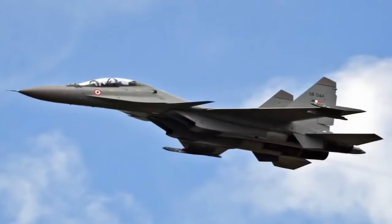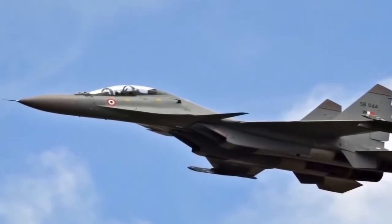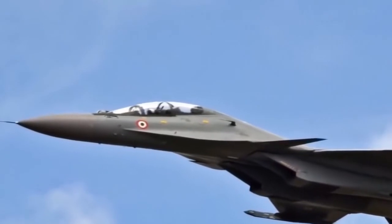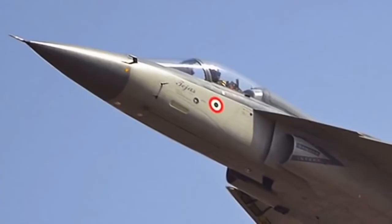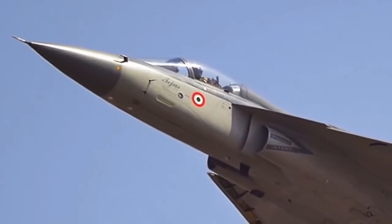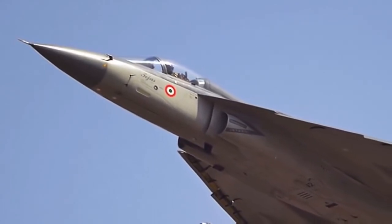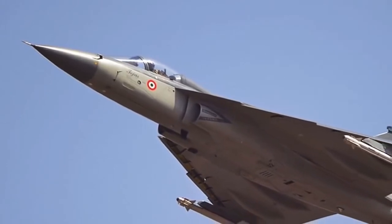Number 1. The missile will be mounted on India's frontline air superiority fighter, the Sukhoi Su-30 MKI, and the indigenous multi-role fighter, LCA. Currently the Air Force equips its Su-30 MKI fighters with the Russian Kh-35 missile and uses the French Martel anti-radiation missile on its Jaguar and Mirage aircraft.